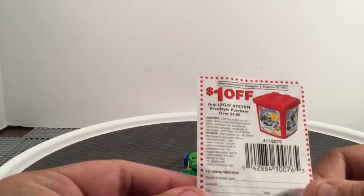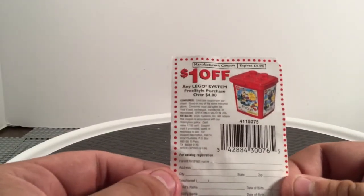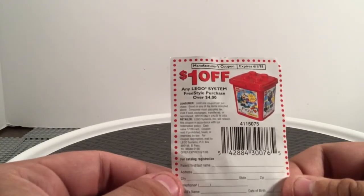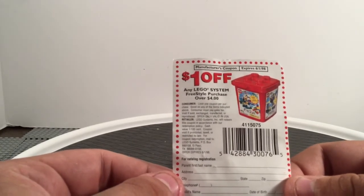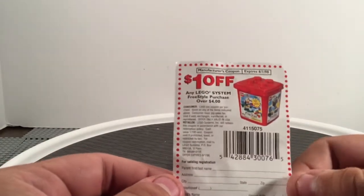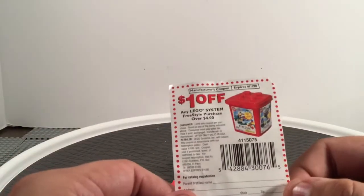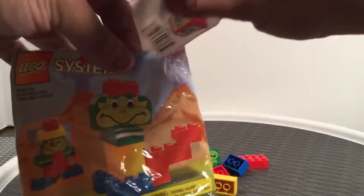We have a manufacturer's coupon ending in June of 1998. $1 off any Lego system freestyle purchase over $4. I really hope they're intending that thing was $4 back then. I actually do have one of the buckets, but it was for a much later time. But that's still nice to see that little paper in there with the rest of the pieces.